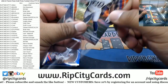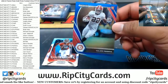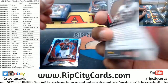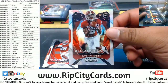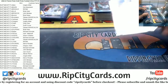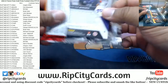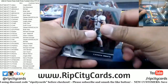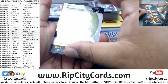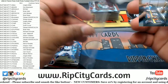Jason Owe, not numbered. Najee Harris to 199. A silver Devonta Smith, Eagles. Some rookie base cards there. Kenny Yeboah to 99.